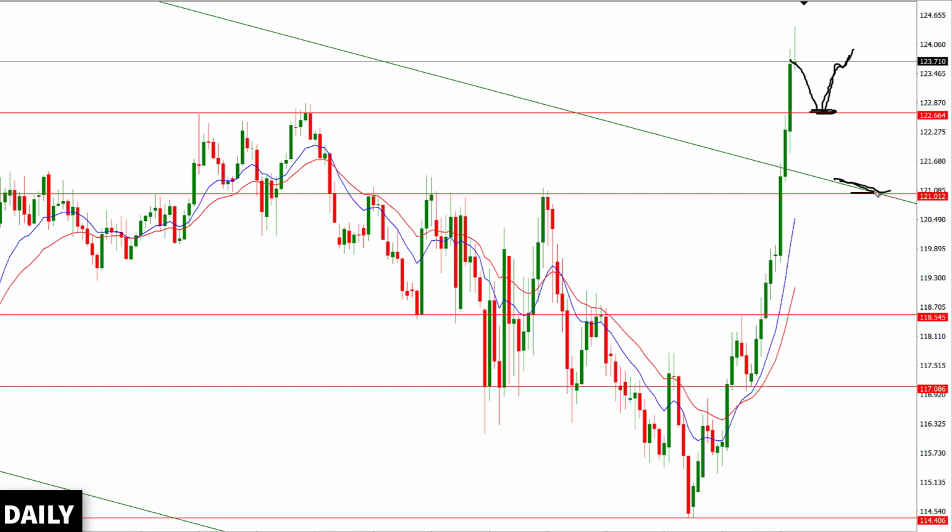In fact, this is the best zone to look out for trade opportunity on this currency pair of the euro against the Japanese yen. So next week, I am looking out for trade opportunity at this key level structure 122.664, or this intersection of the dynamic and the horizontal key level structure of the 121.012.